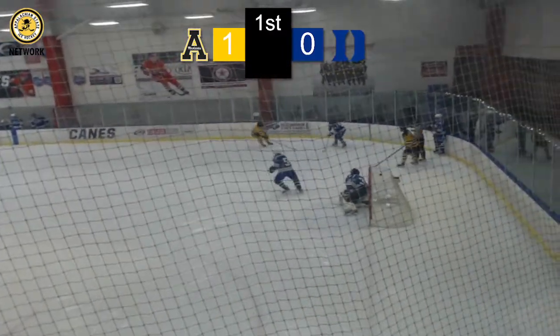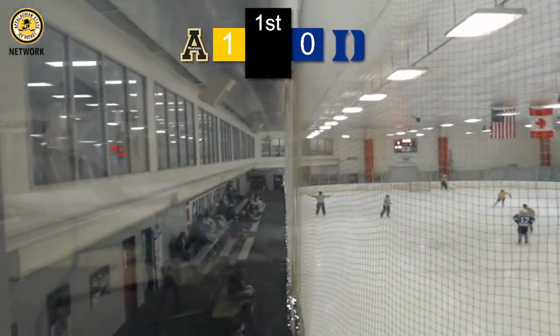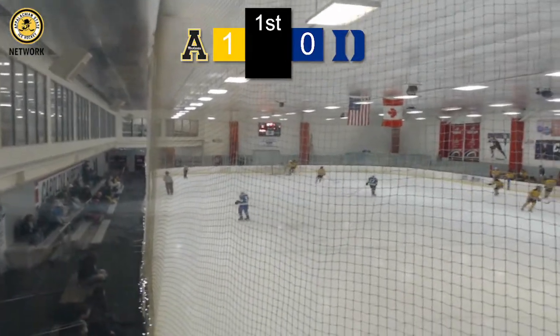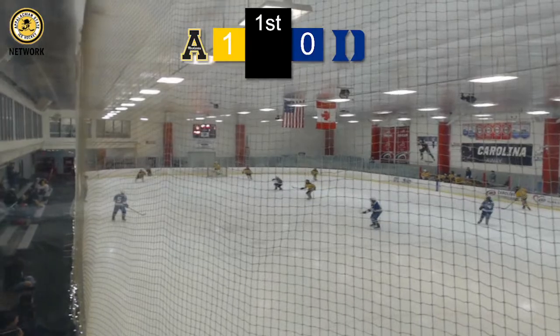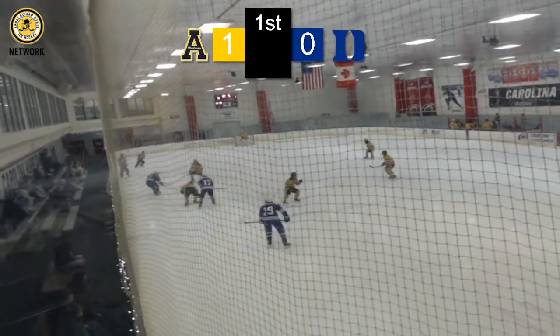And to the corner, Duke will settle it down. 26 will just clear this all the way down. Minute and a half killed off. Wilcox goes behind his net. He'll leave it for Gross. Gross will drop this off for Jake Humble. He'll feed Colton Henley. He can't control it.